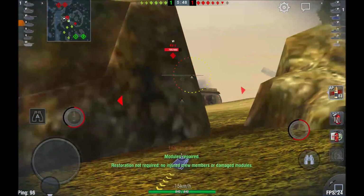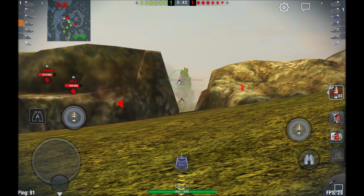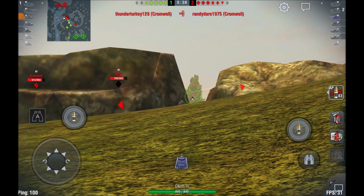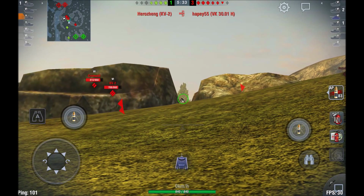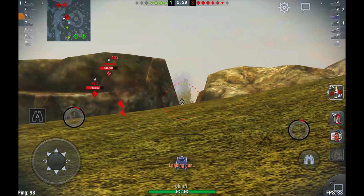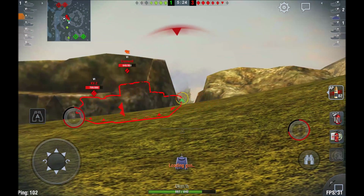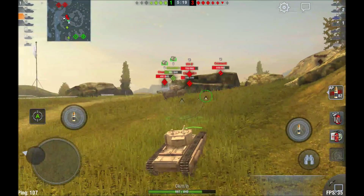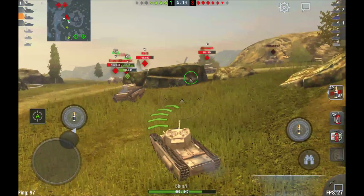As you can see, lost a track. KV2 with the howitzer definitely will not be penetrating us anytime soon. Just wait for this KV2 or Cromwell to pop out here. Hopefully they do pretty soon. He's coming. There we go. Put 152 damage into him. Looks like he could penetrate us, but as you all know, British tanks have very high penetration for their guns.